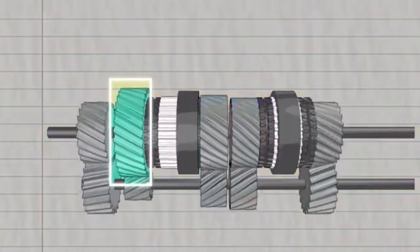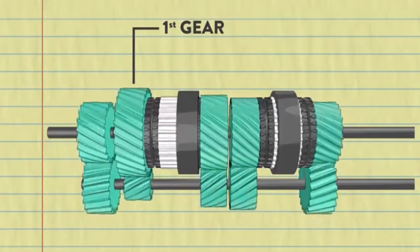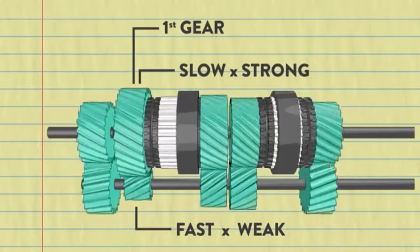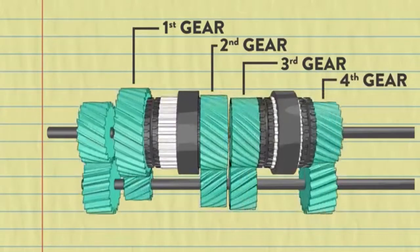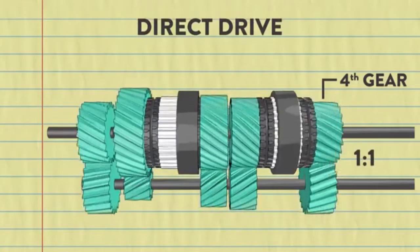This massive gear on the left of the screen is first. It's always the biggest gear. The gear moving it on the countershaft is the smallest and weakest, while first is the slowest and strongest gear. Next to that is second, third, and fourth gears. Fourth gear is also called direct drive because its ratio is 1:1.